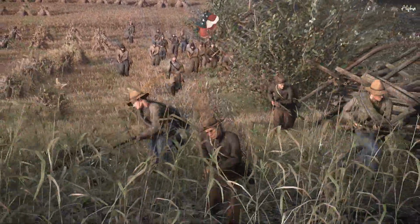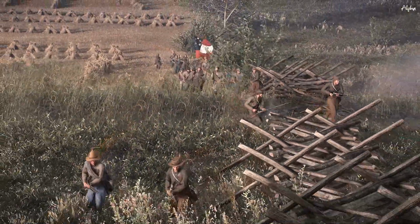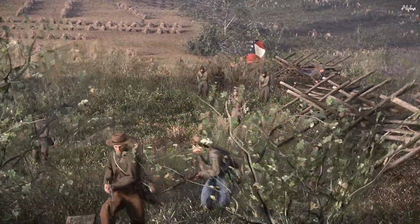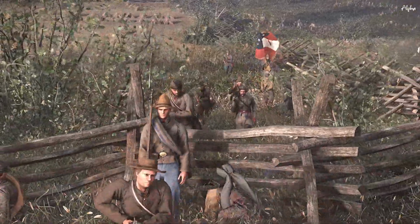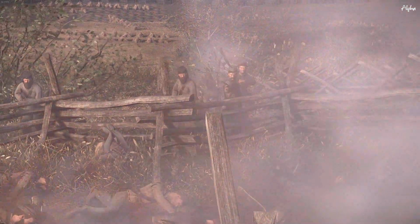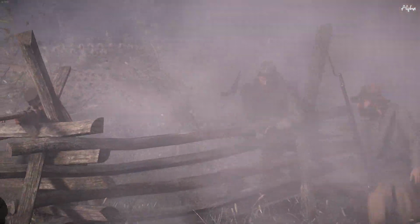So pushing through the creek now and towards Union positions. It seems like they are not stopping by any means. They want to get in on the action. Officer is going to be close behind. And here goes the volleys. Officer getting some pretty good shots in, but will he be able to survive?